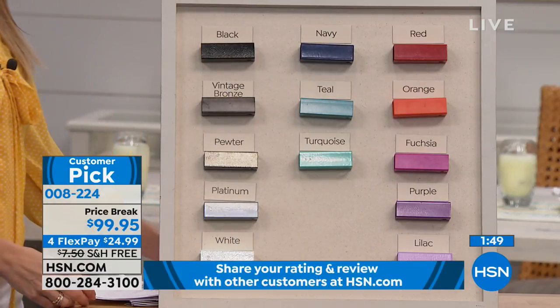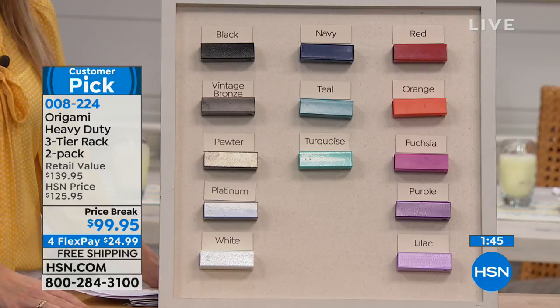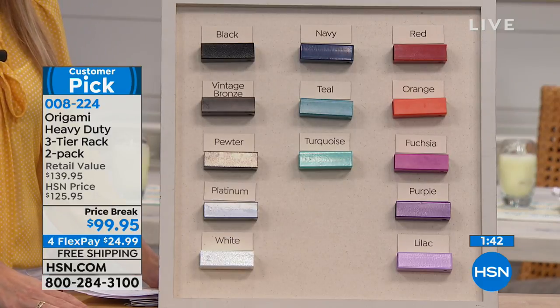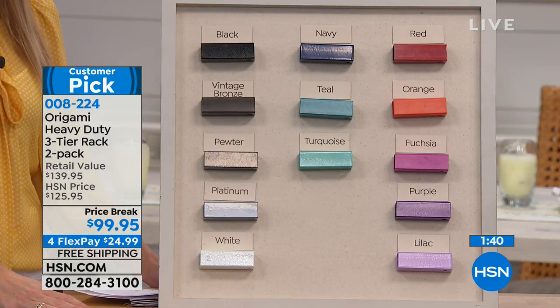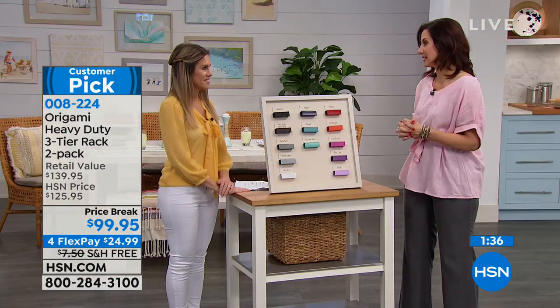My favorite was a woman who told me she has 32 pieces of origami. Gosh. And if you're just joining us, remember Origami is loved for ease of use, as you saw how I was able to put it together, how well it's built, powder coated steel, and all of the beautiful colors that you really can't find anywhere else.